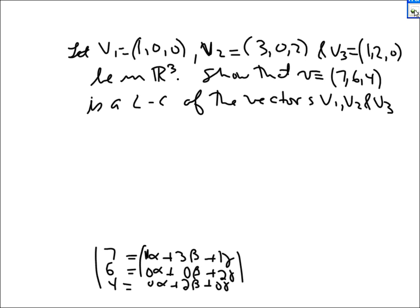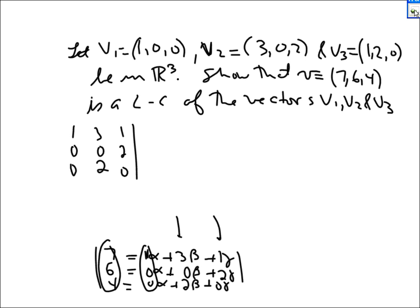That is, I write down the first column of numbers, 1, 0, 0. I write down the second column of numbers, 3, 0, 2. I write down the third column of numbers, 1, 2, 0. And it's augmented with the other side of the equal sign. That is 7, 6, 4.